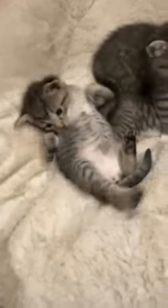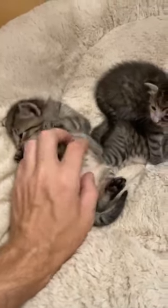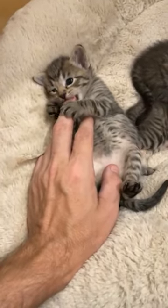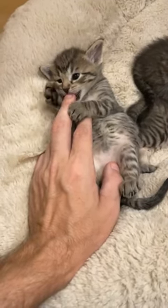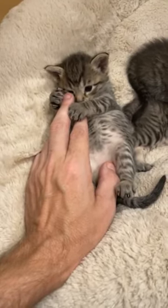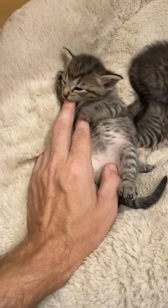What are you doing? The belly rubs? Can get those belly rubs? Who's this? Foxy? Is this Foxy? I'm loving being a grandparent. And I love this. This is great.